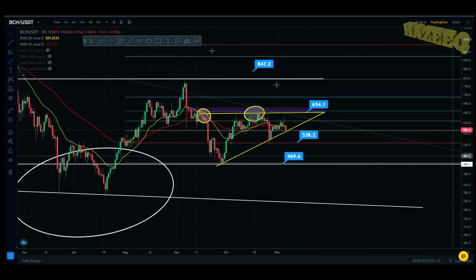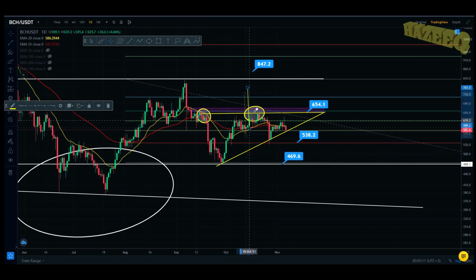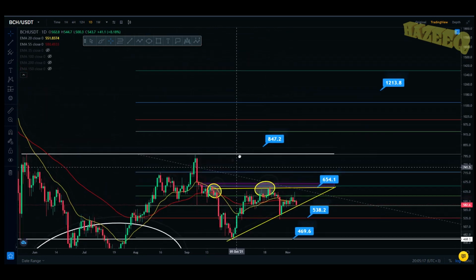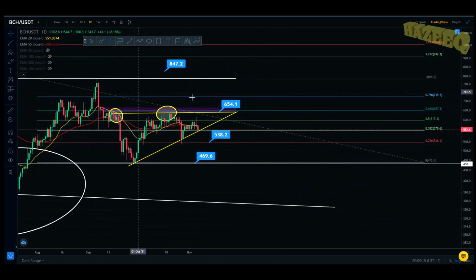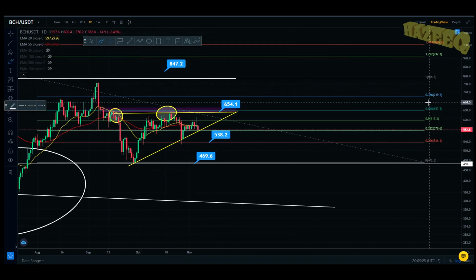And if you want a target, you take the trend line and place it from the top to the bottom, and that gives you your breakout level pretty much at $850. So yeah, that's what I'm looking at right now. That would mean that we have broken the 786 on the Fib, so we can expect some resistance at the 786 over here at $719.